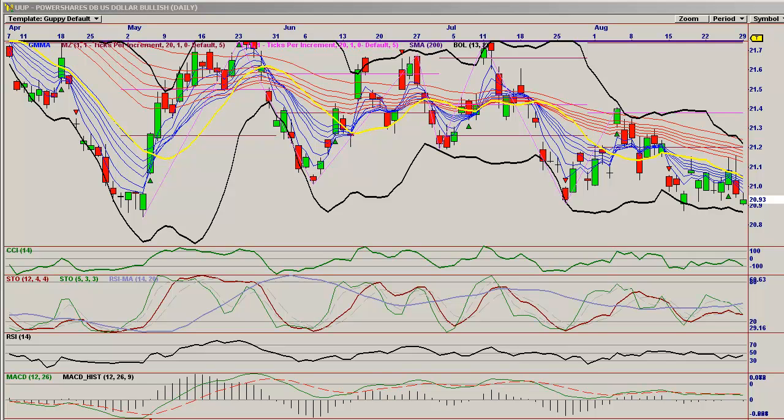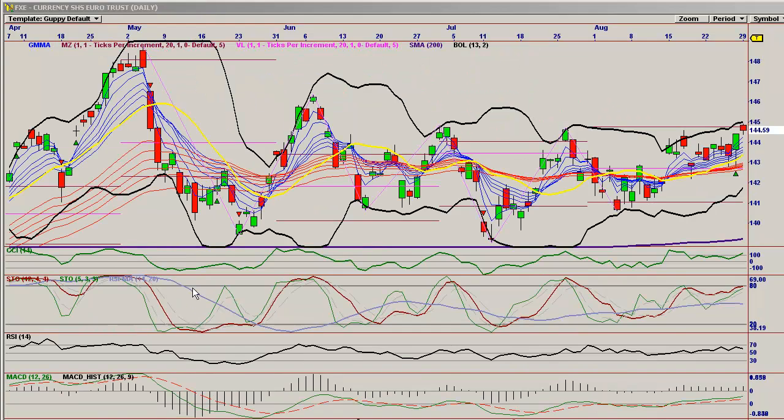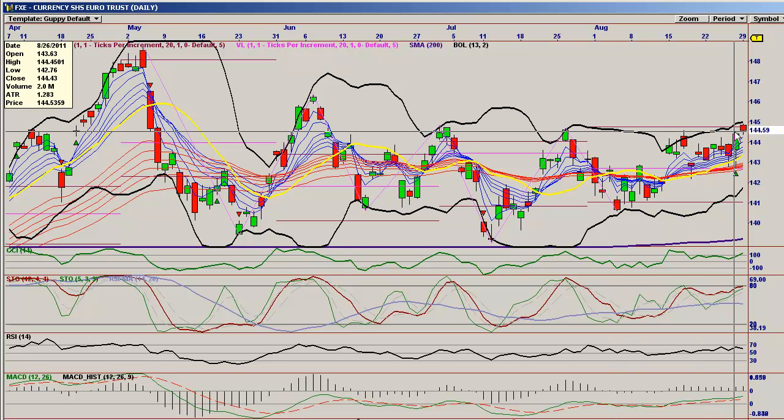And the euro. Nice inverse of the dollar. We do have almost a hammery looking formation here. Short-term moving averages going up nicely.